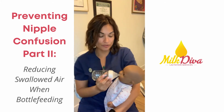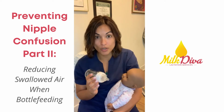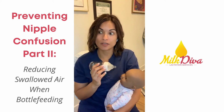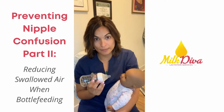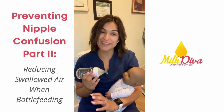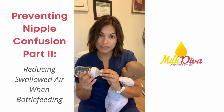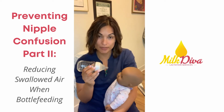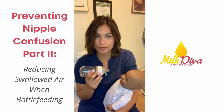And so while introducing an empty nipple tip might seem like a total no-no, and you might think that's the craziest thing you ever heard, it actually does help your infant to be able to learn to be patient and wait for a letdown. So introduce an empty nipple, suck, suck, suck, and then you introduce a little bit of milk in the bottle. It teaches them that they need to work to get that letdown, just like at the breast.